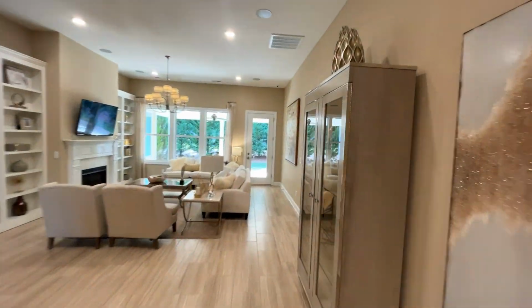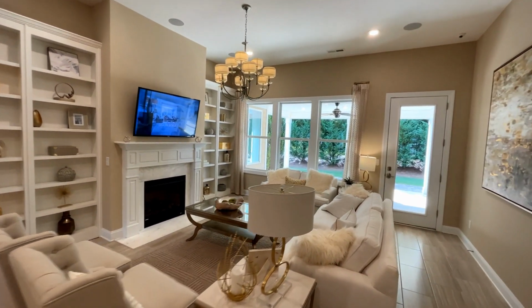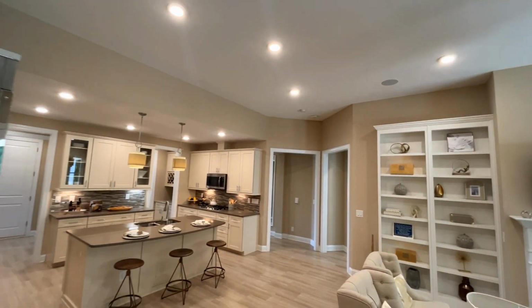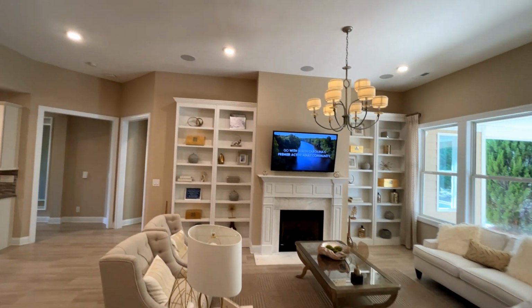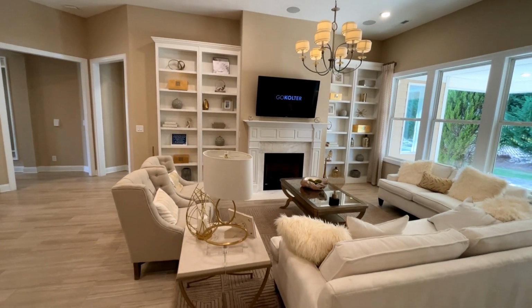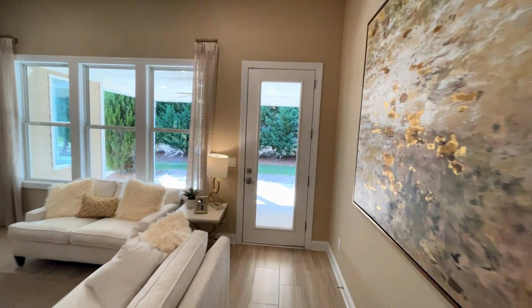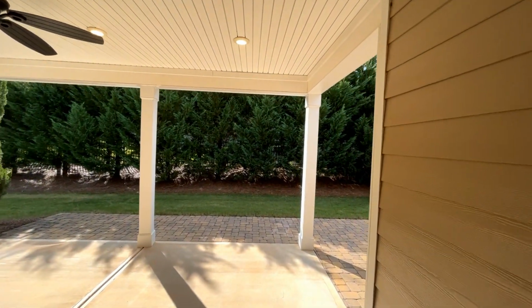Now we're back in the hub of the home where you can see the open concept living room, kitchen. You have an island with several cabinets flanking it. You also have these built-in shelves around the fireplace, and the fireplace kind of is a feature that is expected after a certain price point, even though it doesn't get very, very cold here, but it's still an expectation.